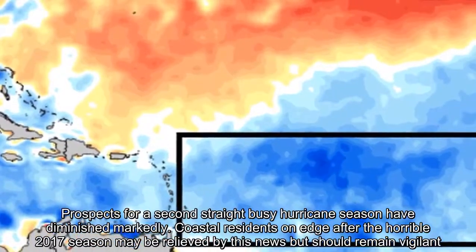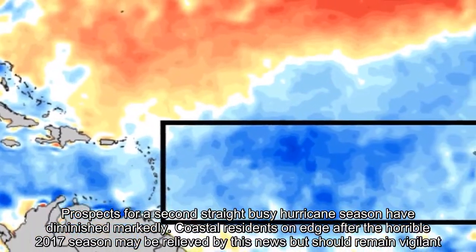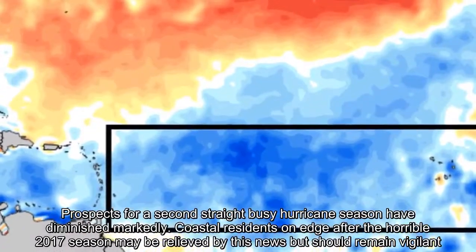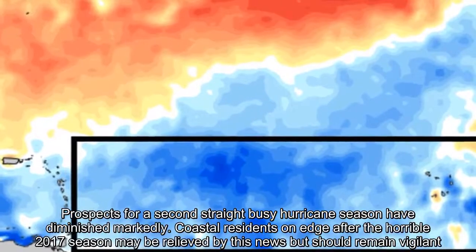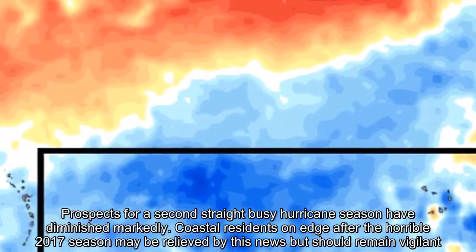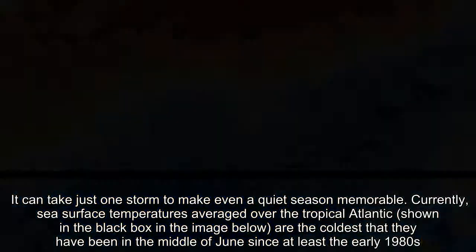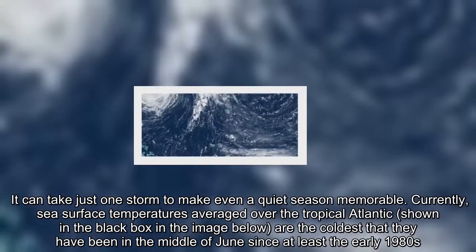Prospects for a second straight busy hurricane season have diminished markedly. Coastal residents on edge after the horrible 2017 season may be relieved by this news, but should remain vigilant. It can take just one storm to make even a quiet season memorable.